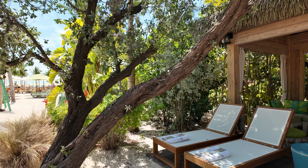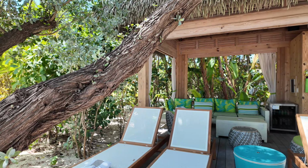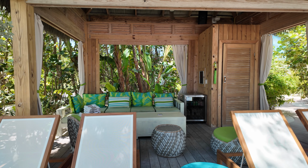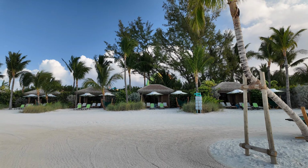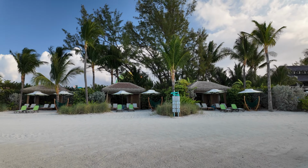Now, here's another tip. If you're there and it's a slow day, you can go talk to the manager. Doesn't mean it's going to happen. The day we were there, I said, hey, I noticed there's a lot of the cabanas that are not used. And he goes, would you like to upgrade? He goes, let me know. Go talk to your wife. And if you want to upgrade, we'll work something out.